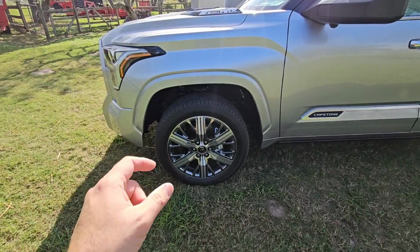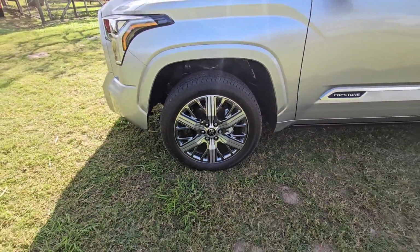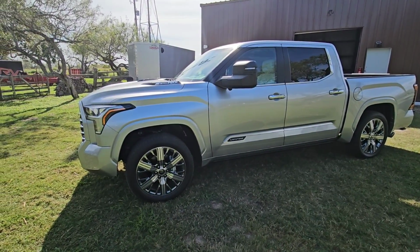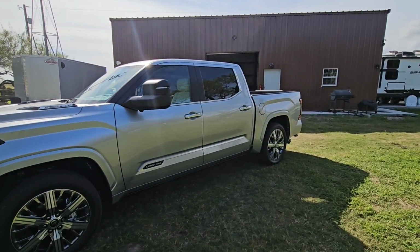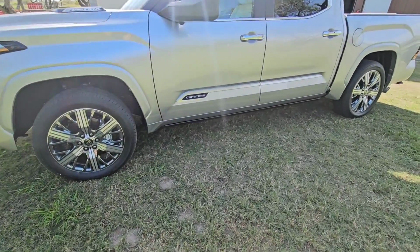You got your 22-inch aluminum wheels that look absolutely drop dead gorgeous. Bridgestone Dueler H/T tires on them. Really, really nice stance to this truck. And this is a 4-wheel drive truck as well. Trucks nowadays, you really can't tell if they're 4-wheel drive or 2-wheel drive, but this truck is a 4-wheel drive truck, and I think the stance is beautiful. This does have rear air suspension, which also gives you the ability to raise or lower the suspension from inside of the truck, which is really cool. It does have power deploying running boards.